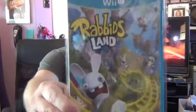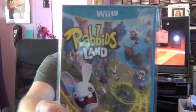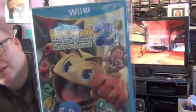Okay, these other two games are some cheap Wii U games which I got. This one was about £7. Rabbids Land. This one, you can only get on the Wii U, exclusive. Again, to go with my Rayman and Rabbids collections. And this one, I saw in Smyths Toys. You can get this on PS3 as well, but for this price I thought I'll just get this one and the first one when I see it cheap on the Wii U, because it was only like £5. And that is Pac-Man and the Ghostly Adventures 2.